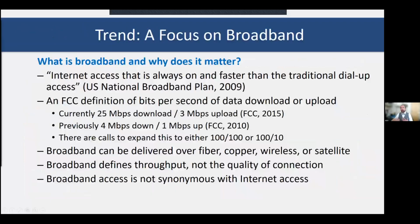And so when we talk about broadband quite a bit, there's a lot of discussion around it, and there's a question of what is broadband. Put really simply, it's internet access that's always on, faster than dial-up, which is a really broad definition from 2009. The FCC provides a better, more constrained framework around that, and our definition within the US for broadband is about bits per second up and down, currently at 25 megabits per second download speeds and 3 megabits per second upload speeds. And this is faster than it had been back in 2010.